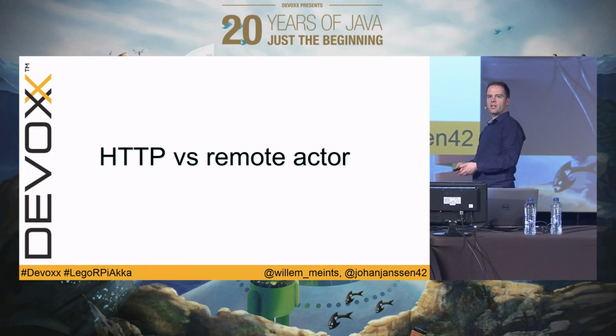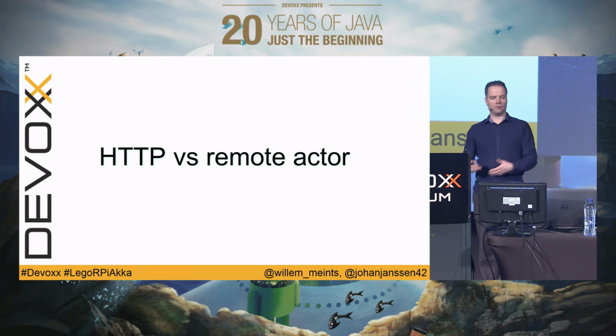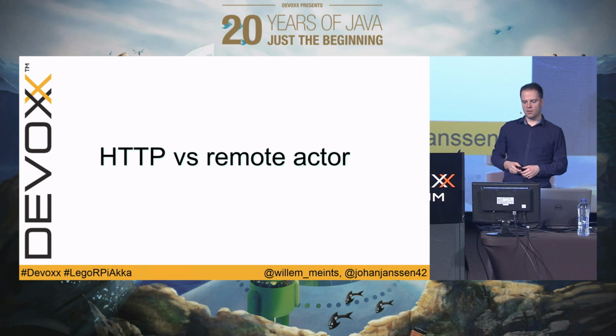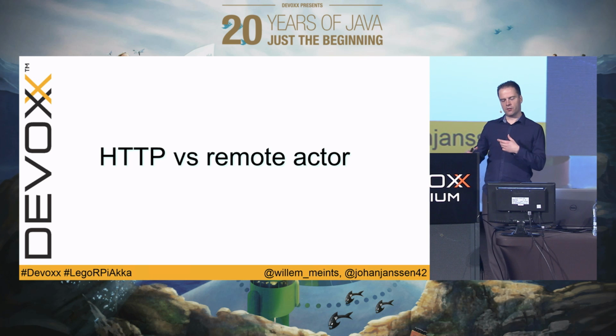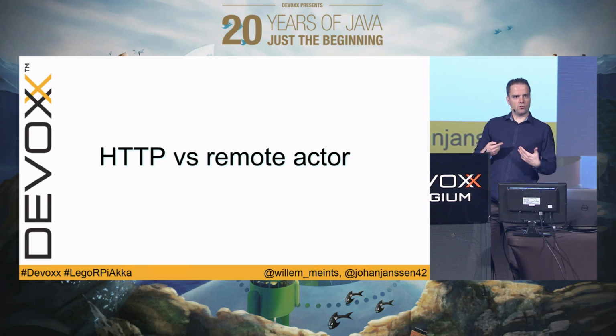I mean, we can tell you we really like remote actors, and we can tell you they're cool, of course, that's our opinion. But we tried to get some figures to back our coolness, more or less. So we started to compare some facts.